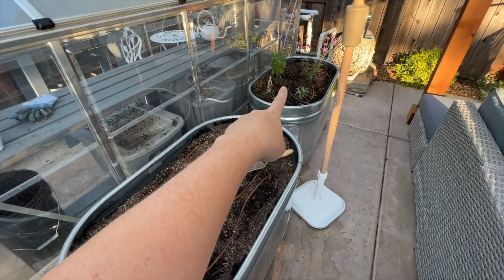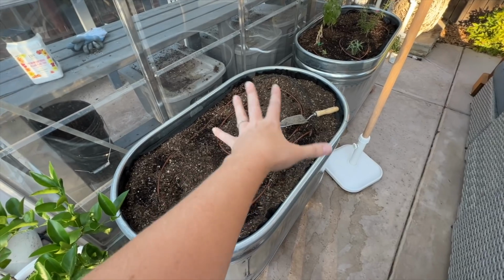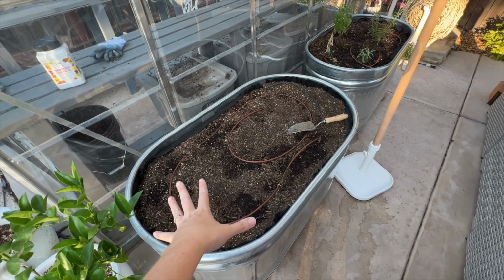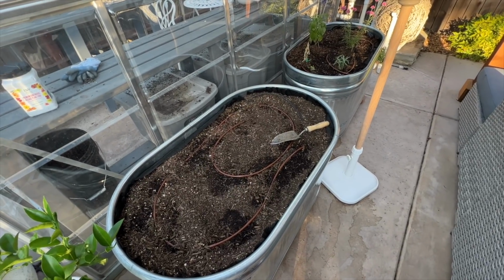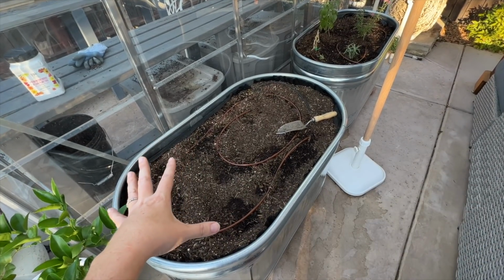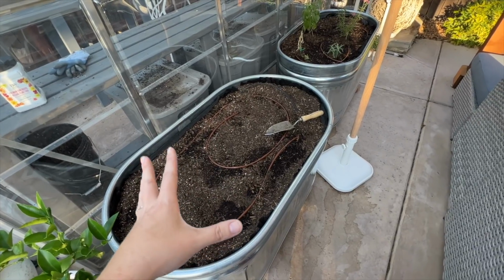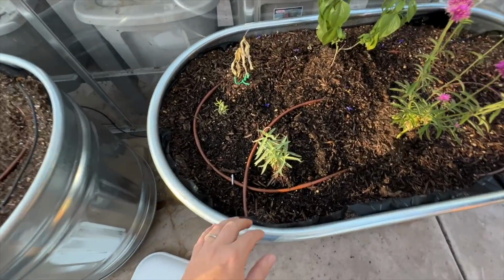I've potted up this one, or I've planted up this one. This one I'm saving. I have a bunch of plants from Proven Winners that I want to put in here. These are going to be pollinator friendly gardens. A part of the reason why I want them pollinator friendly is because I don't want to spray BT on them. I want to protect them. And I also wanted a really good place for my milkweed.